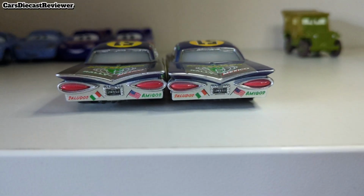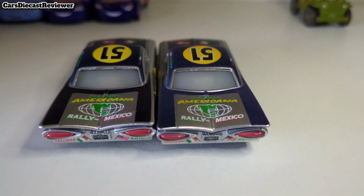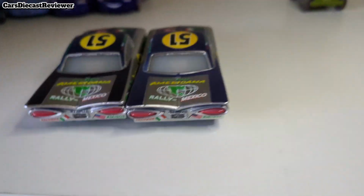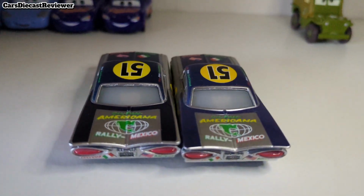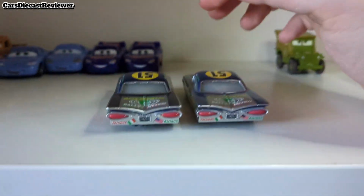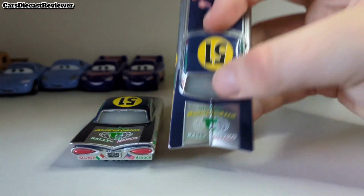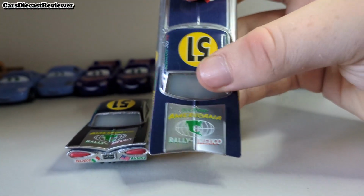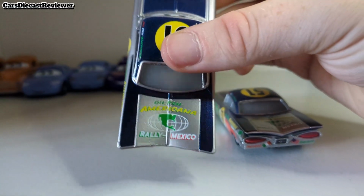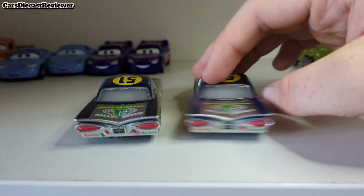You see the back here, we've got the Italian flag, which is still incorrect. Should be the Mexican flag. See the back there. I'm looking at them, and actually, this one is a variant. Yeah, this one is 100% a variant. So you can see on the single release from 2021, this one has blue bits on the back here, whereas this one, the bits are completely dark blue. So yeah, this one is actually a variation.